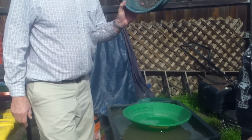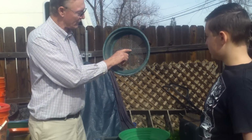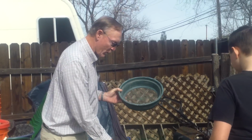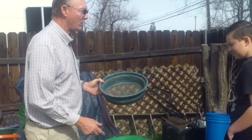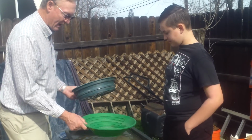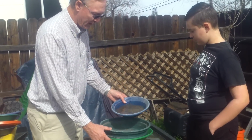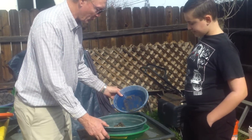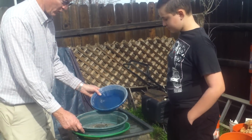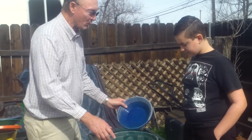What you want to do is classify, and what that means is there's different classifiers. This is a quarter of an inch, the screen. Some are half an inch, some are 3/8, and so forth. So if you're in an area where you know most of the gold is pretty small, you put this over your pan. This is a big gold pan here. You put it over here, and then you dump the material, the dirt, into this, because if there are any big rocks or big pebbles, you want to get rid of those because that'll be easier to pan the gold then. Otherwise, they might knock the gold out of the way and you won't see it.